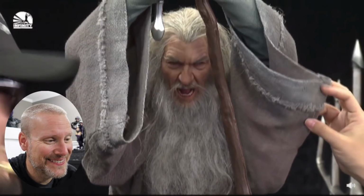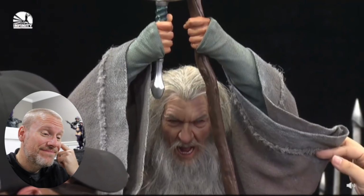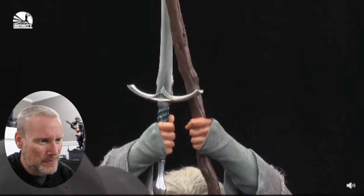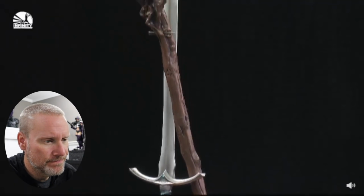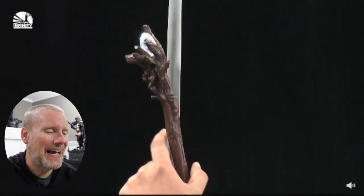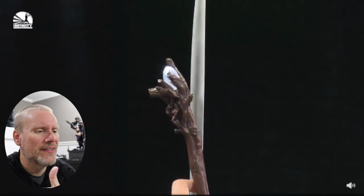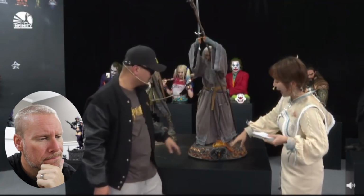Yeah, that portrait looks good. Oh, that's really good. Yeah, they captured him really well there. Again, we kind of just saw some teasers before, but this is really exciting to see. Again, lots of height. You can only imagine how tall this is going to be at half scale. I can't remember if Prime 1 has done one of him yet or not. I know they've done the Legolas. If not, I'm sure they will.